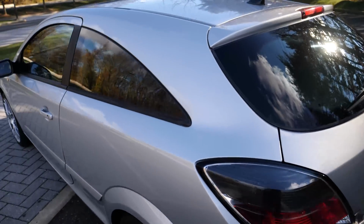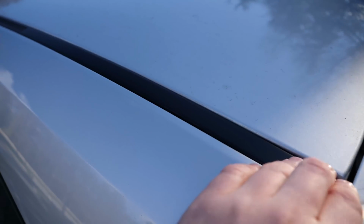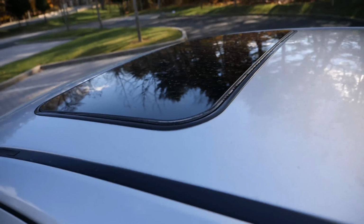Oh, one other thing I did when I did the paint, I came up here and popped these trim rails off for the roof rack, and I painted them because they were all peeling, and I got some new caps because those were missing. So we'll take it for a quick drive. I'm gonna go run down to the garage. We'll go grab the Camaro.